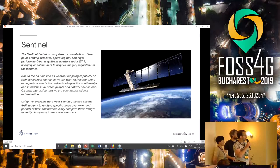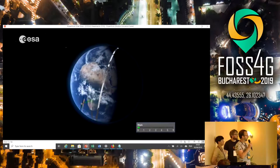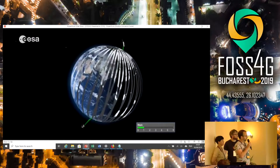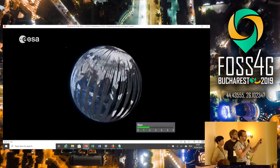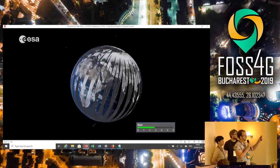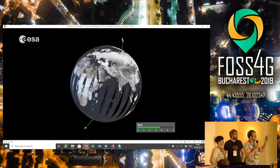So where we're getting our data from is Sentinel. This is the Sentinel satellite, and we're working with the C-band synthetic aperture radar data. And you can see Sentinel works basically like this. There's two satellites that go around the Earth and create these swaths. And so imagine you're looking at areas within these swaths at certain points in time. The satellites move, and so depending on when you're taking your time, the satellites are going to be in different positions.